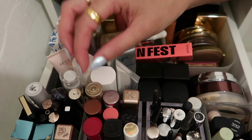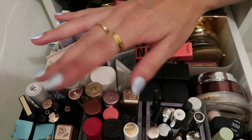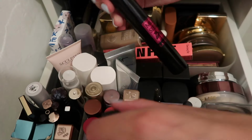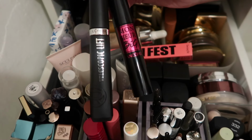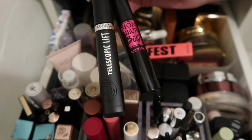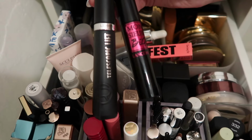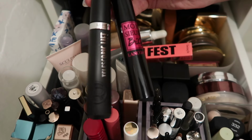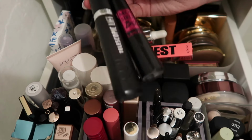I think I'm going to put in a new mascara as well, because that YSL Lash Clash is nearing its end. I have opened recently these two, so the Telescopic Lift by L'Oreal and Lancome Monsieur Big. I don't like either of these, to be honest with you. Telescopic Lift does absolutely nothing for my eyelashes, and the Monsieur Big unfortunately transfers on me, so both are pretty disappointing, so I don't think I'm going to put any of these in my makeup bag.